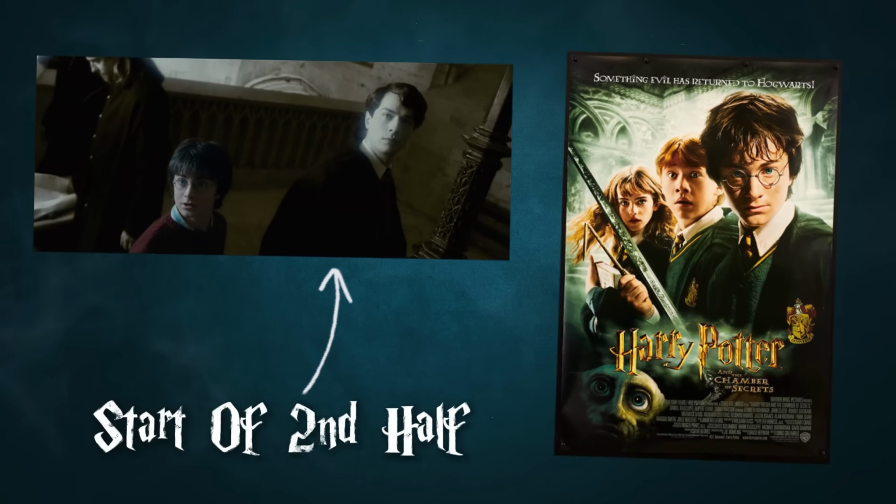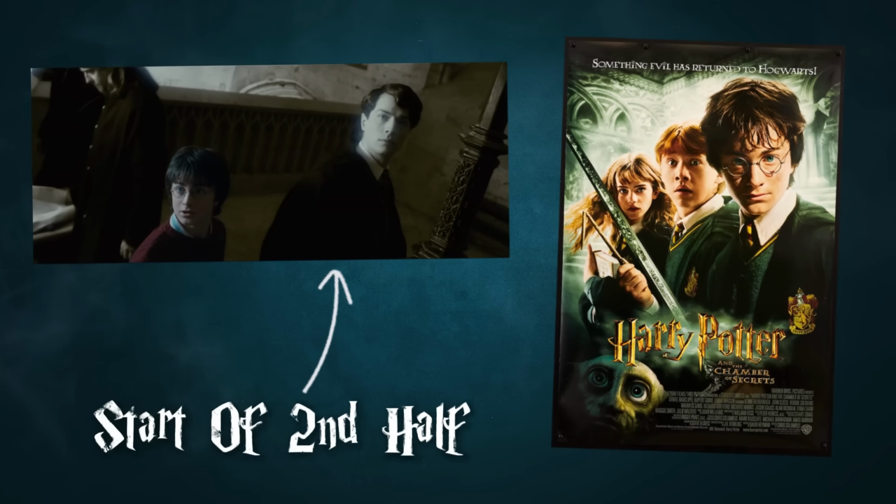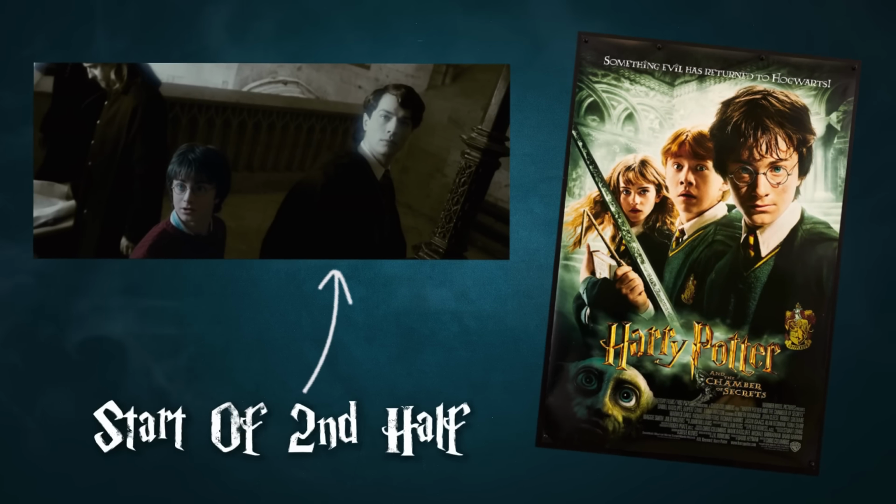Today, we're at the halfway point of the Chamber of Secrets, and we've got a lot to cover as the movie pretty much went their own way with this part of the plot.